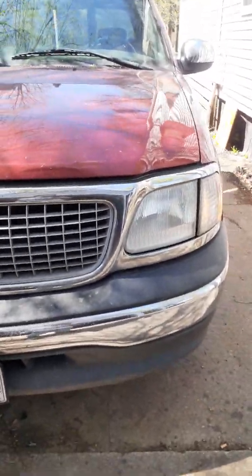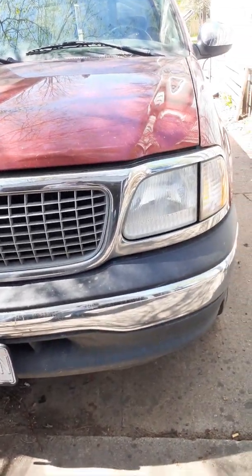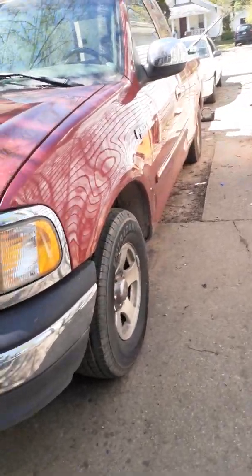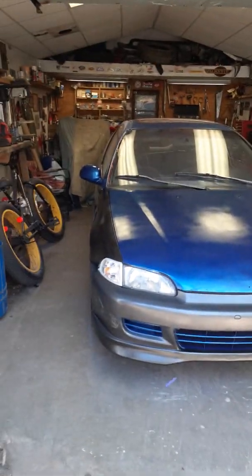But this is Tommy's truck. This thing's like, I think it's like a 97 or 98, and it's still chugging along. It's covered in rust. I mean, the body isn't, but the underside of it's just rusty as hell. Same thing with this car, but I'm going to be working on getting all that fixed.